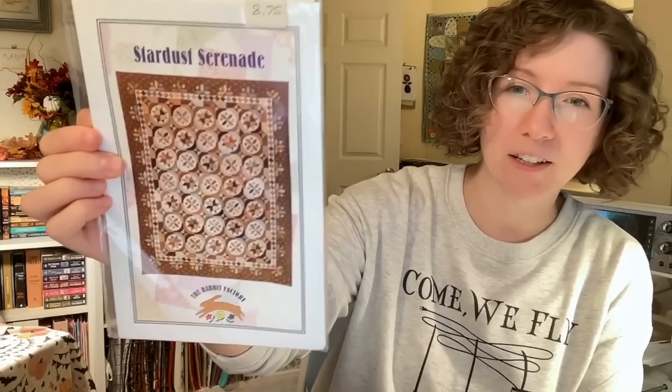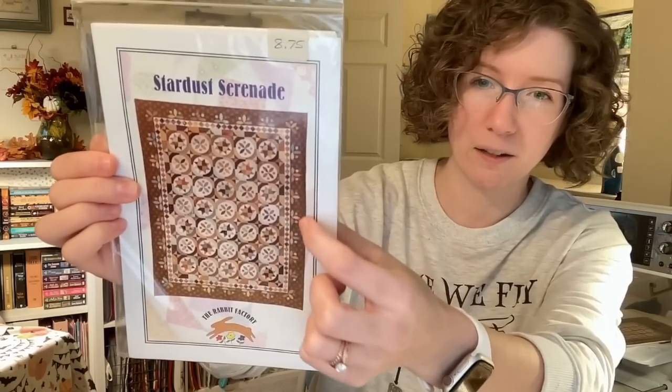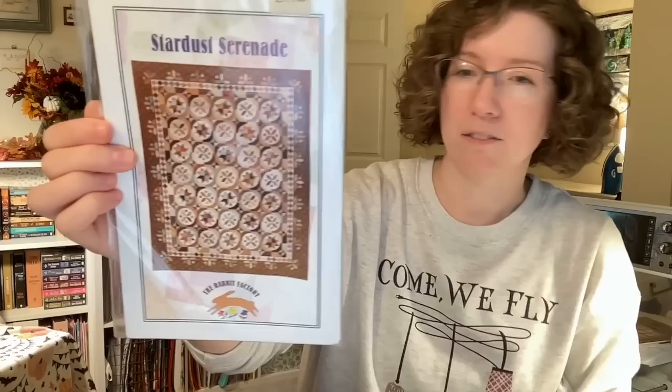It is a combination of piecing and applique. You can kind of see these alternate blocks in between the stars are all appliqued, and then the border. So beautiful. Yeah, that's one I wish I could show you in person, because it was stunning, as my sister would say.